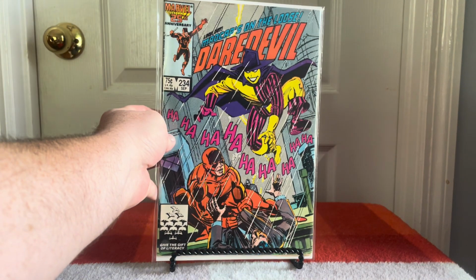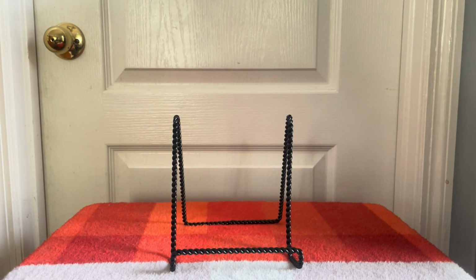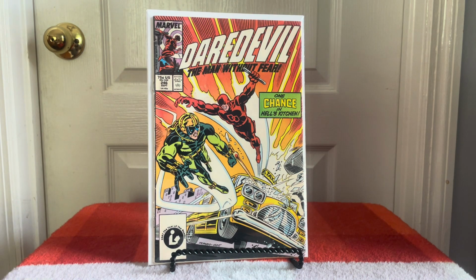Next book, this is Daredevil number 234 from 1986. I have to say I have never seen this book before. I don't know anything about the Madcap character, but given that I haven't seen him in any other books, I'm guessing he didn't stick around very long. Next book, Daredevil number 246 from 1987.